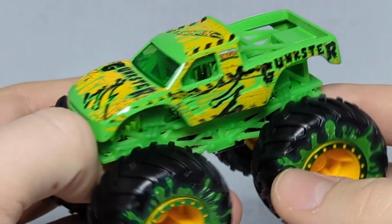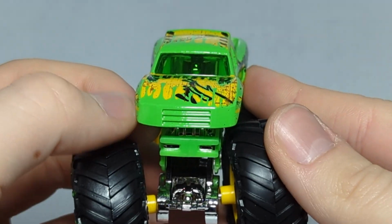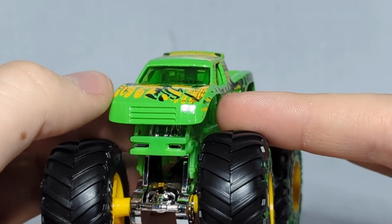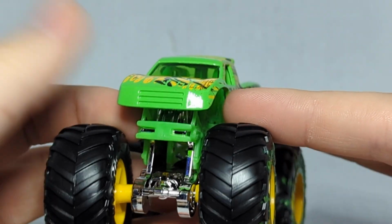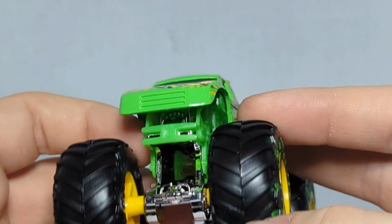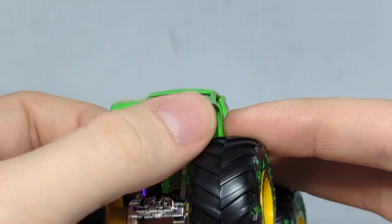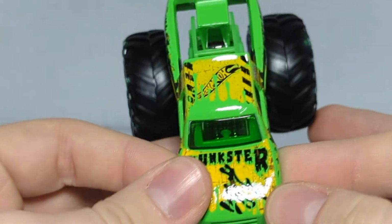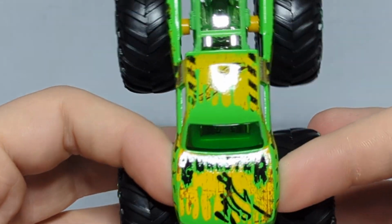This side's exactly the same, but mirrored. Nothing on the front end, which makes sense. You know, I'm actually going to say it. I'm kind of glad that there's nothing painted on the front end, because if there was, that wouldn't make any sense. This truck is meant to look like it's covered in slime. And if it was covered in slime, you wouldn't see anything on the front end. So that is really good attention to detail. 100% accidental on Hot Wheels' part, I can guarantee it.